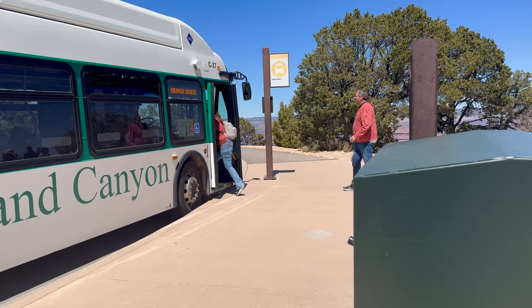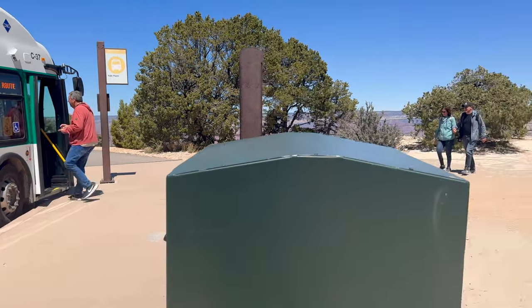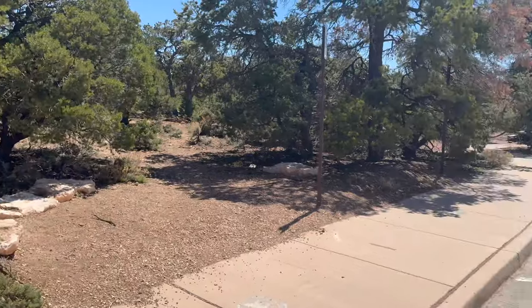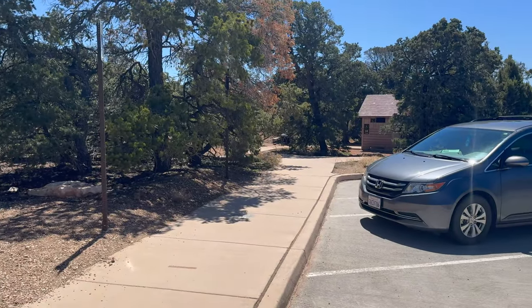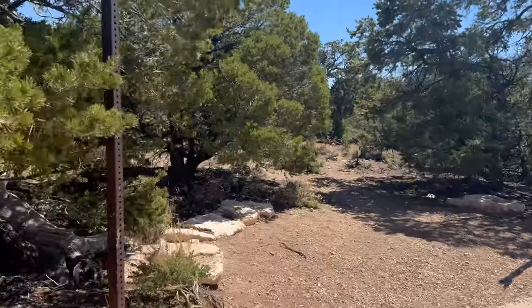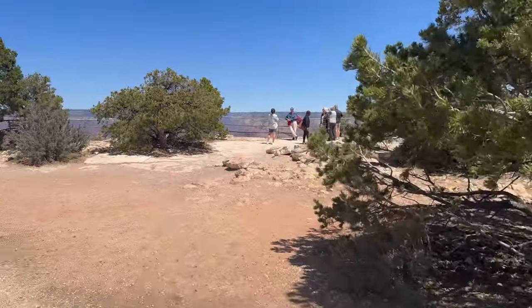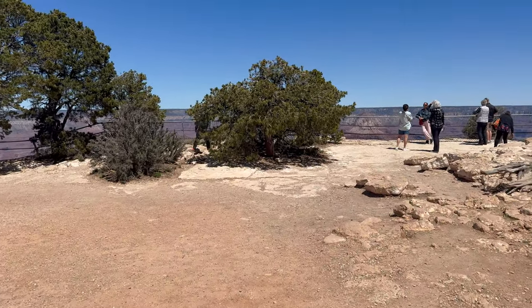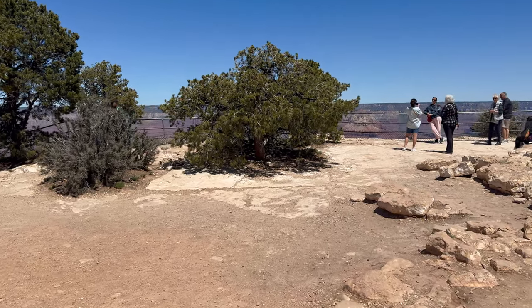We have arrived at our next point of interest, Yaki Point. So they have restrooms over here, picnic tables, and of course, what we're all here to see, the Grand Canyon from another point of view.